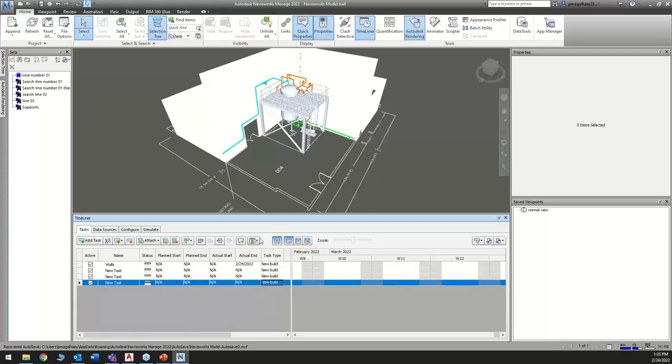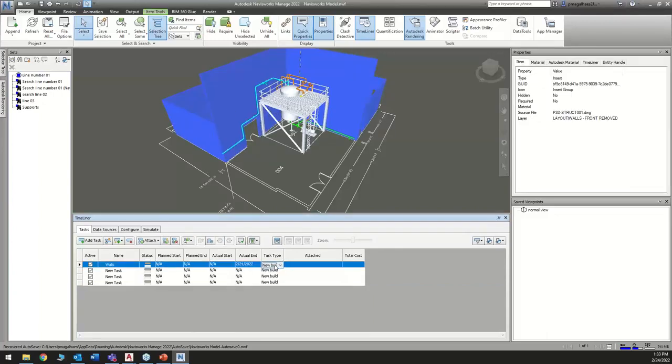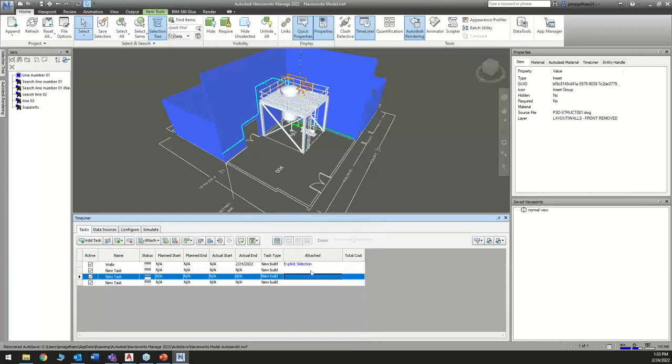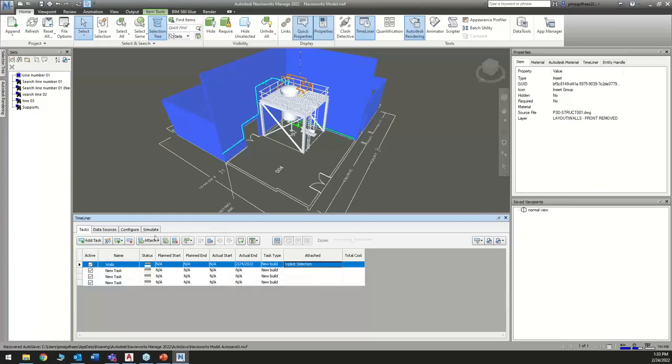New build. This is a Gantt chart. We're not going to need it right now, so I'm just going to hide it. For the walls over here, we can just select the walls and then attach current selection. Now we have the walls attached as this task. And now we're going to say, start building these walls on January 1st and finish on January 15th.